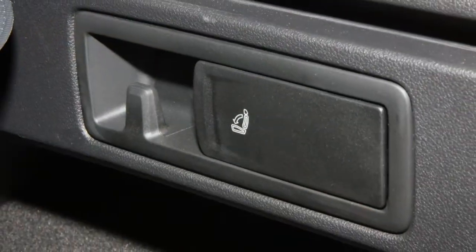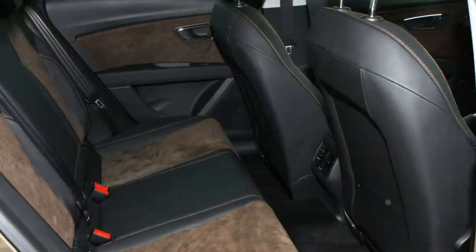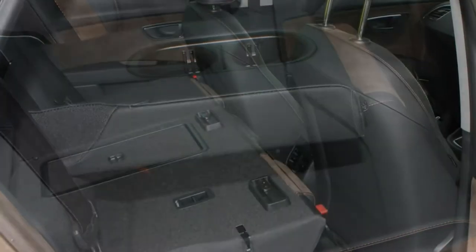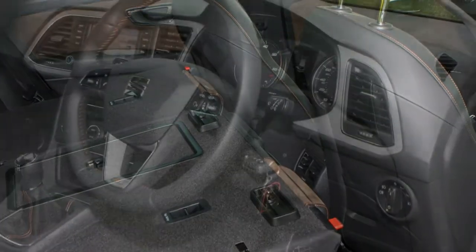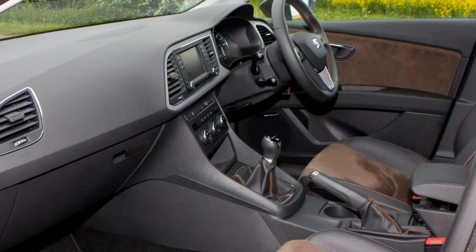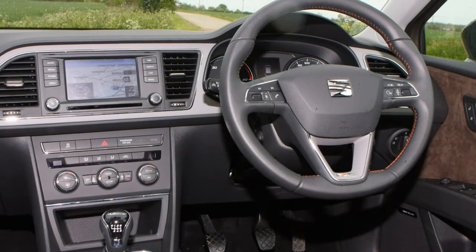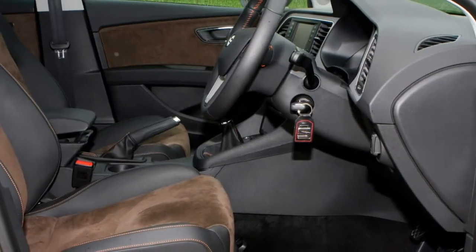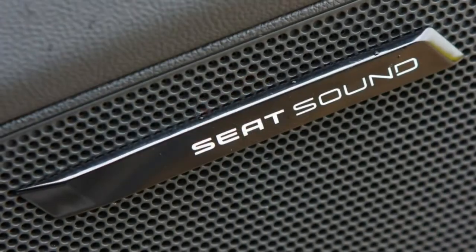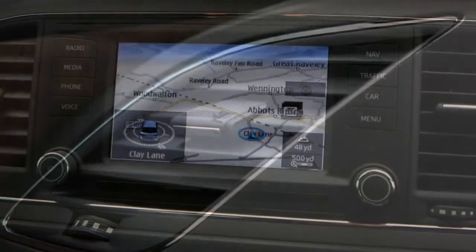Choose the entry-level 2.0-liter with 150 horsepower and 320 Nm of torque, and the Leon X-PERIENCE will complete the sprint from 0-62 miles per hour in a mere 8.7 seconds, and carry on to a 129 miles per hour top speed. It's an easy and willing performer, with a even spread of torque from 1,750 revolutions per minute to 3,000 revolutions per minute, making for a flexible response and spirited acceleration regardless of gear selected.